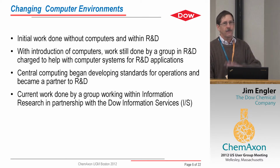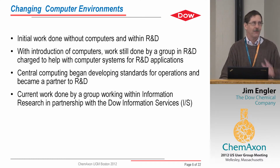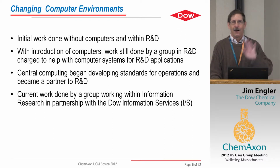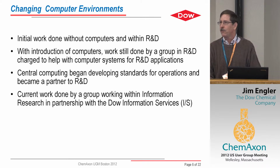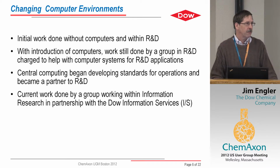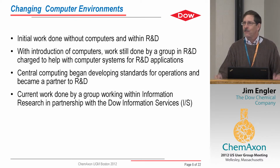The history of this spans the paper to electronic, and it was interesting seeing Benjamin's slide on the history of the chemical part. This actually precedes the chemical databases, so it goes way back. And like many systems that had a long history, in the early days of computers, the researchers were almost literally bringing their computers in the back door so they could do research. And so they were developing their systems by themselves in the research department.